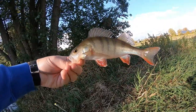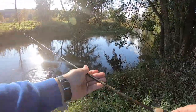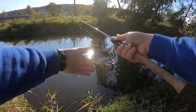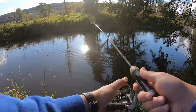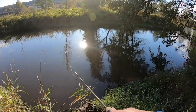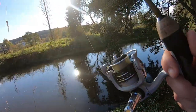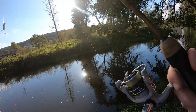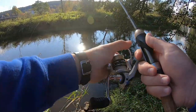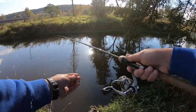There's another perch right there, guys. Number two. About the same size. Hoping for a little bit bigger one this time, but we'll get bigger, hopefully. So, the thing is there's a lot of bait fish over here, so they're just hanging out, waiting for a bait fish to drop in, like mine. Back to back, and now they're getting smart on me already.